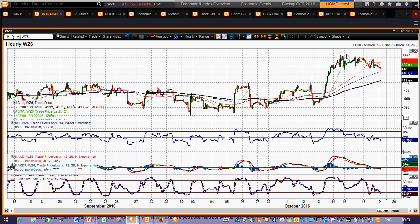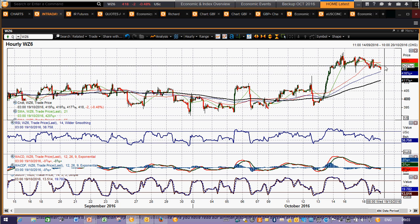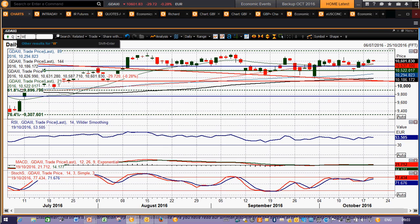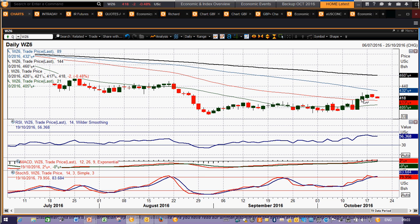It's just rolling over again. I thought this was going to gain a bit of momentum to the upside. It seems to be arguably looking a bit more corrective now. I still think 416 to 420 is arguably a buy area near term within this consolidation. Is it losing the impetus in this rally though? That is the question. It looked positive, WZ6 looked positive, but it's just arguably rolling over.